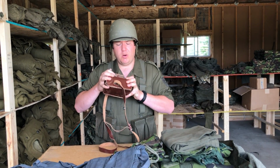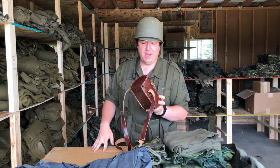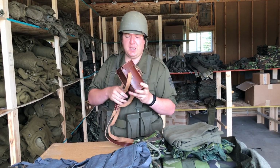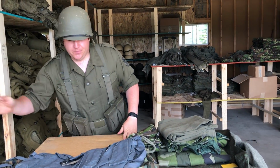These are really hard, they're very durable. You can even just use the case for everyday stuff, or if you're out hiking and take the binocular out if you don't want to bring it with you. These are great, they always sell well. I sold a bunch of these last time I had them, and now I've got them again. So take advantage of these while they're here.